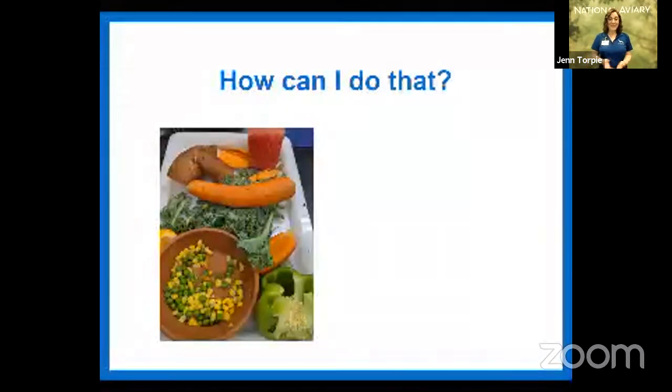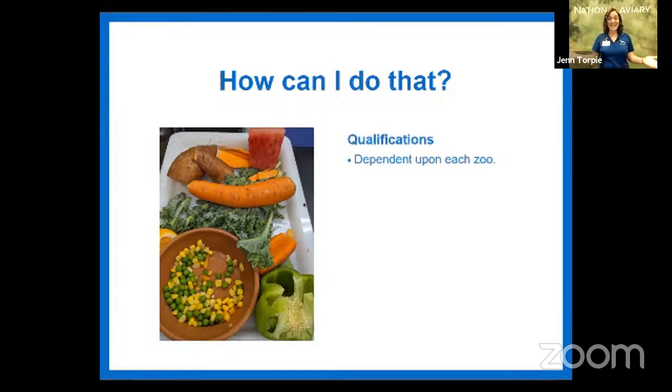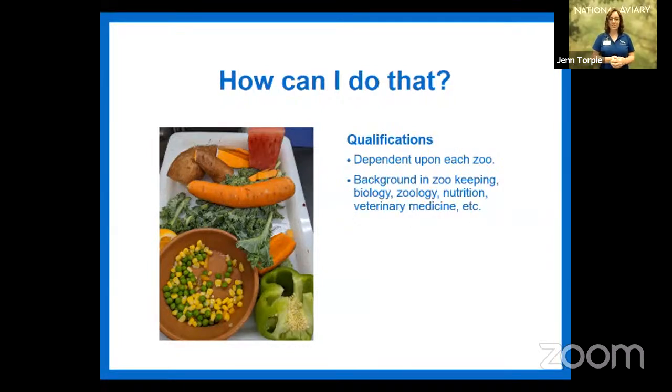So if you like to make recipes or follow recipes or work with food, being a commissary specialist or a nutritionist at a zoo is a really rewarding job. You get to make sure that everything our animals are eating is the best it possibly can be. So how on earth can you do that? Well, it really depends on the zoo you're going to work in. There's not really a commissary specialist degree that you can get. But again, learning a lot about different types of animals, having a background in zookeeping, biology, zoology, or nutrition, maybe even veterinary medicine, is going to be really, really helpful for you.